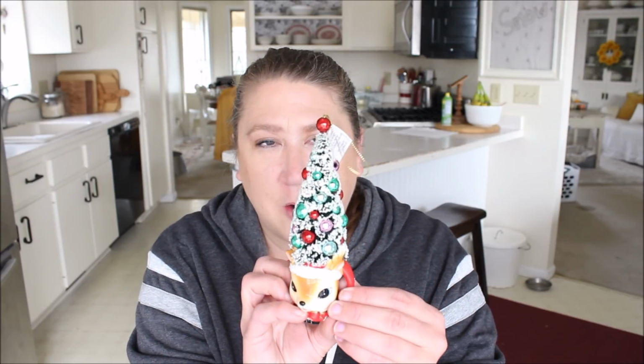Oh my goodness! These are adorable. Can you see that? It's like a little deer, and he's got a little hat on, and then it's got the bottle brush tree on the top that has gorgeous different colored ornaments on it. Oh my goodness. I love this thing so much. I showed Jo at the store and she's like, do not get that. That is so terrible. And I'm like, what? This is awesome. She did not appreciate it, but I think it is awesome.